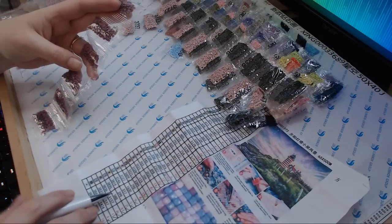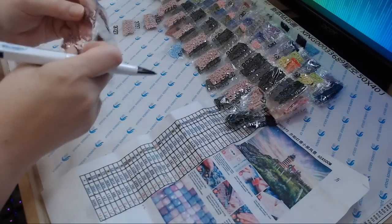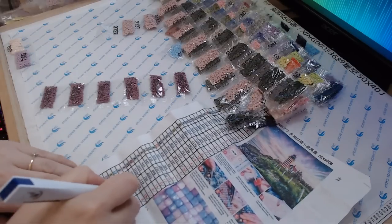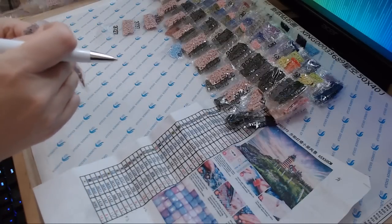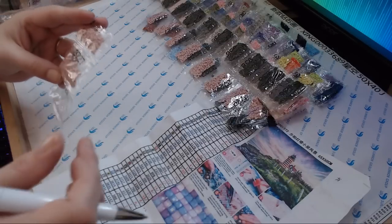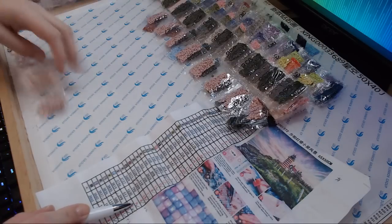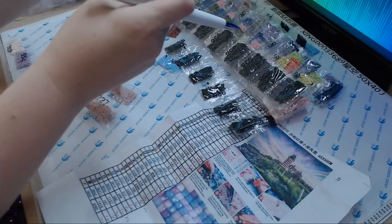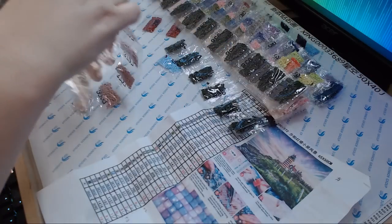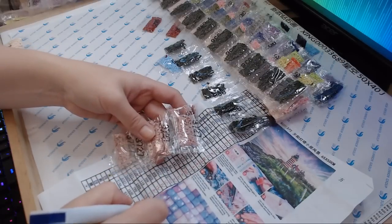3835. We should only have 3 bags, and we've got 1, 2, 3, 4, 5, 6, plus 3. Okay. 3727 should have 9 bags. Oh, here we go. 3727, 1, 2, 3, 4, 5, 6, 7, 8, 9, 10 of 3727. So we've got that plus 1.